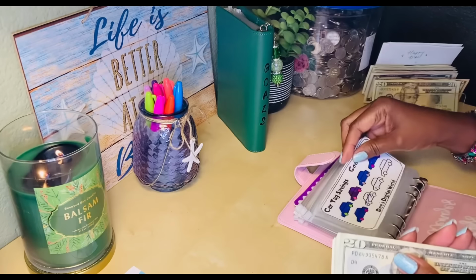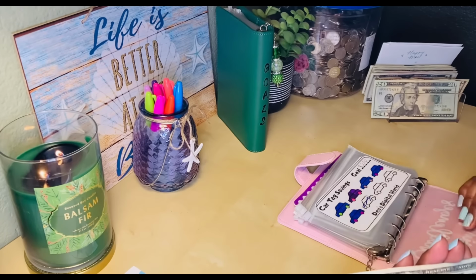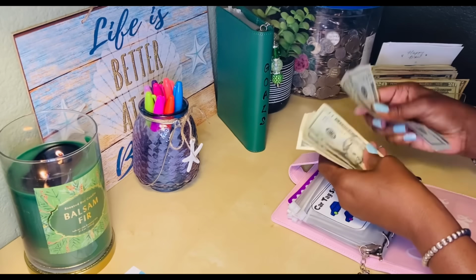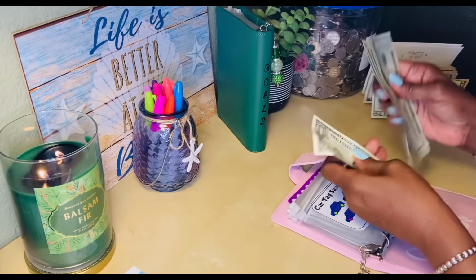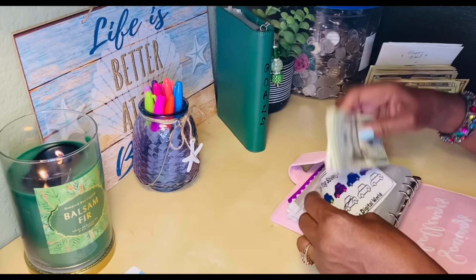And then I believe I'll still owe about another $100. So that's better than owing $300. So I have a total of 20, 40, 60, 80, 100, 120, 135, 145, 146, 147, 148, 149, and 150. Okay, $150.